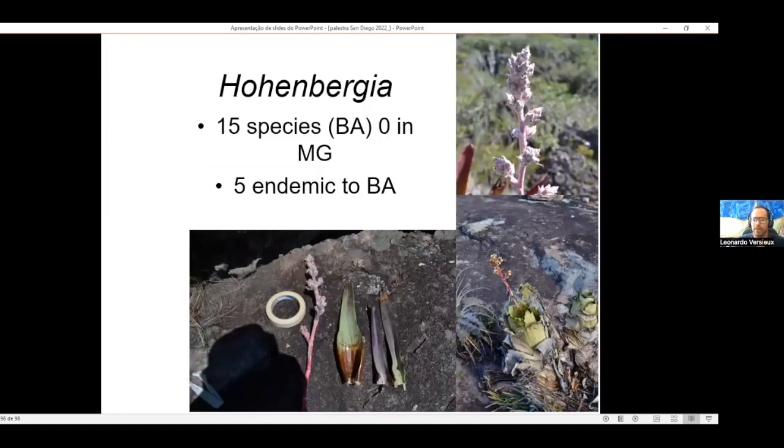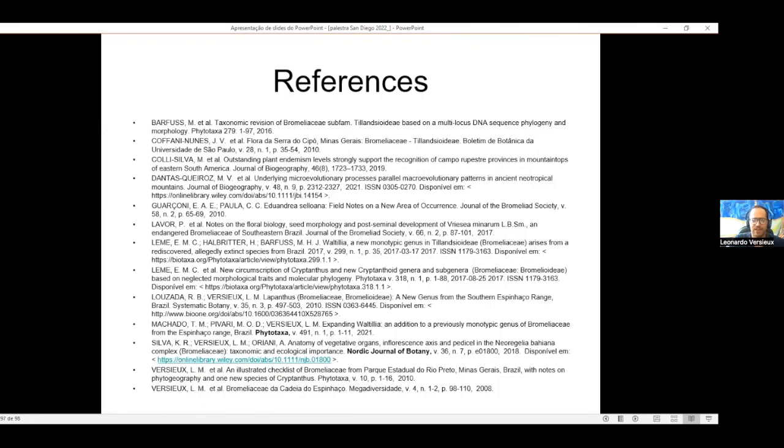And to finish, now my efforts are on the genus Hohenbergia. I'm studying it and have students working on it. We are collecting mostly in Bahia, where we have 15 species, but no records of Hohenbergia in Minas Gerais so far, because the northern part of the Espinhaço, close to the border with Bahia, is more poorly sampled than the southern portion. So by our field work, I expect that you invite me again in the future to come here and talk only about Hohenbergia. I will keep this genus for the next talk, and I leave here some references.